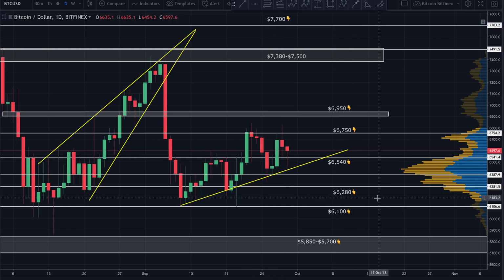And which way this thing breaks is honestly anybody's guess, guys. And I know that's frustrating to hear. I know you want to hear from an analyst, it looks like things are going up, it looks like things are going down. And if you Google Bitcoin, you'll find analysts on both sides of the aisle telling you that it's going up to the moon, and others telling you it's going down to zero. So literally, at this point, guys, no one really knows. All I can tell you is that there is structure building in the market.